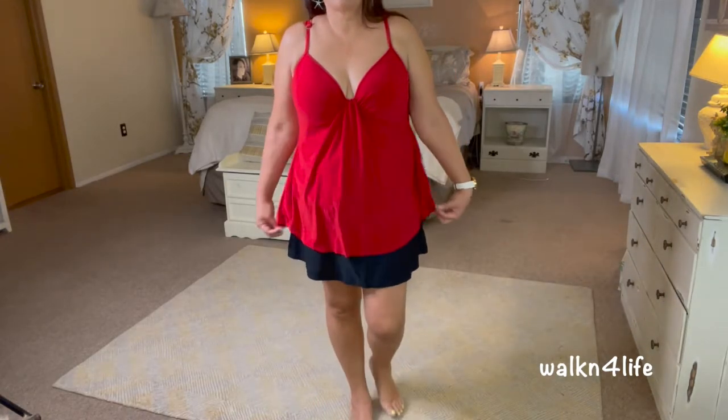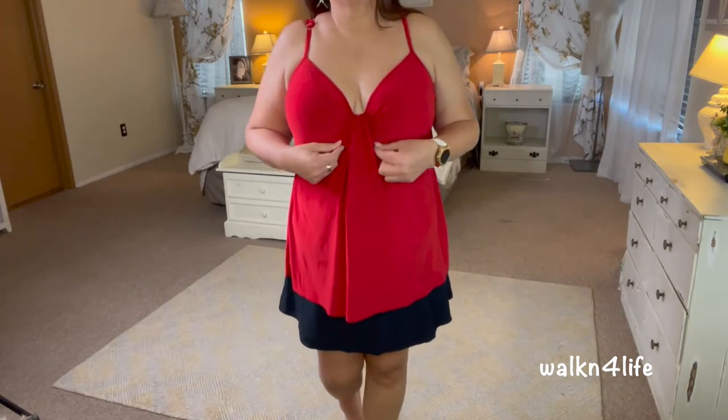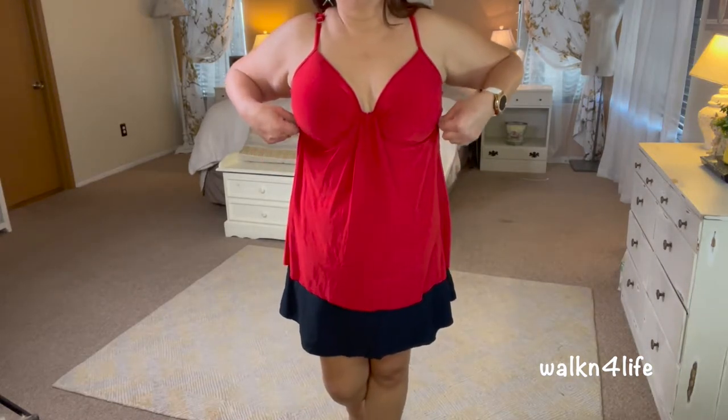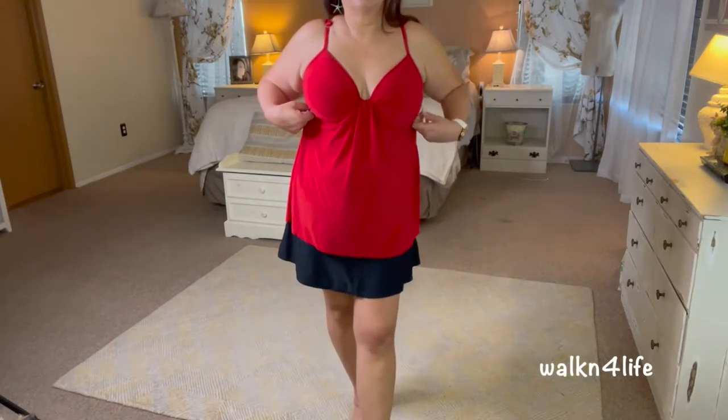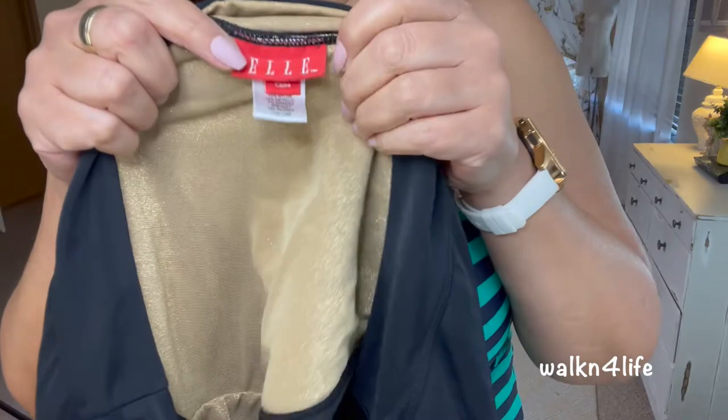But anyway, there's that. And what I like about this red one, guys, it does have an underwire. And that's mainly what I like because... well, we'll talk about it later, but yeah. Okay, next.